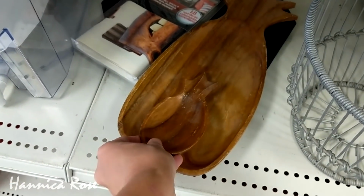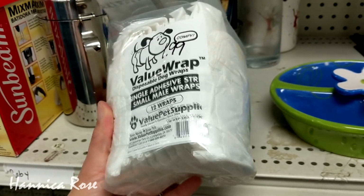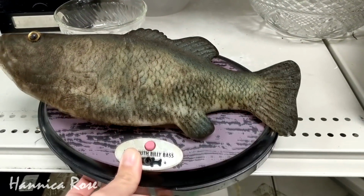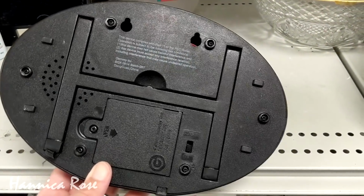I thought this next item was pretty funny. They were diapers made for male dogs. I had never seen any like this before, so I just thought it was pretty interesting. And the last item I wanted to share with you is this Big Mouth Billy Bass. I'll play a little bit of what it sounds like.